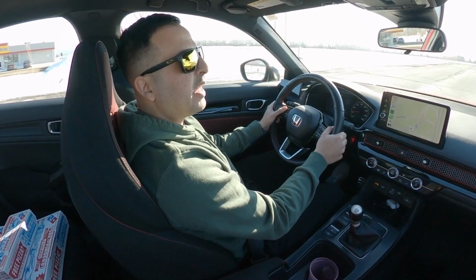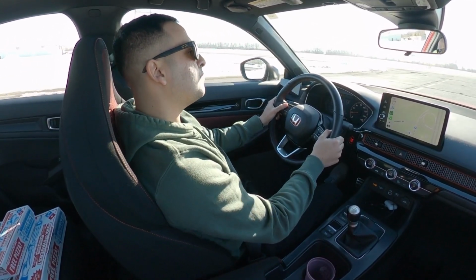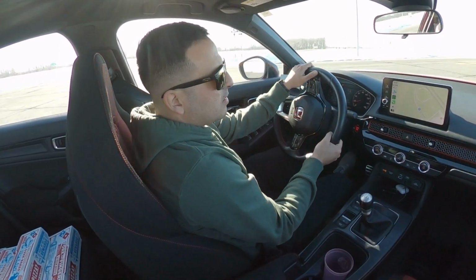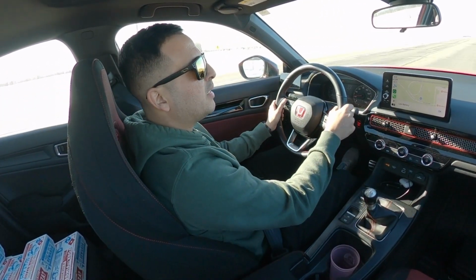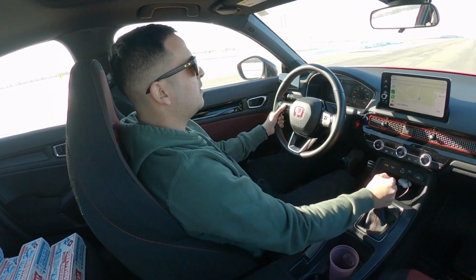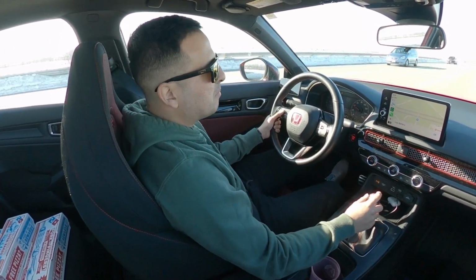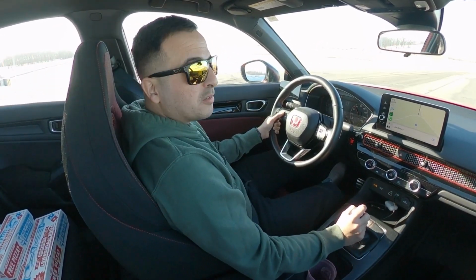I think the next mod is gonna be the Brembo brakes, and then head studs, and that's it. Maybe get the Integra Type S. I don't wanna do a big pull, but it feels good.